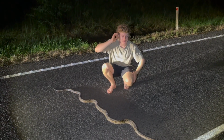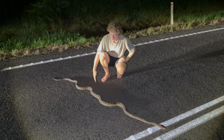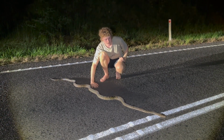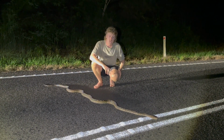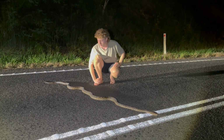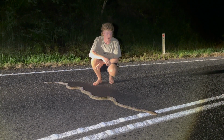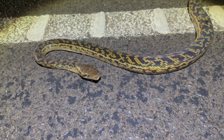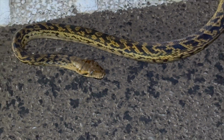Heading back home after a mad walk through the rainforest. We've got this, I think it's about a 3 meter scrub python. This is probably the biggest I've seen, and it's quite chunky. He's in this dodgy spot on the road, so we're gonna have to quickly get him off, but that is so sick. It's another species for the night. We've had a cracking night in the rainforest. Just tried to take this scrubby off the road, and he wasn't really a fan of it. Look, I can't blame him, but look, I'm just trying to save your life, mate.